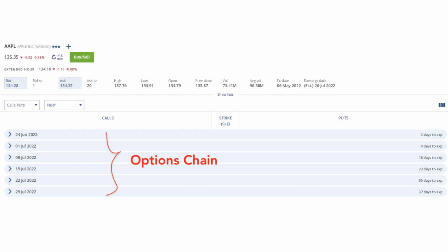Then you choose the price that you're willing to sell Apple at in a bundle of 100 shares, which is the strike price, and by what date. Now, the best way I can explain this is probably using an example that I did. So recently I sold a covered call against my Apple shares.